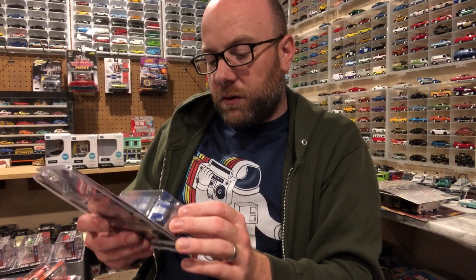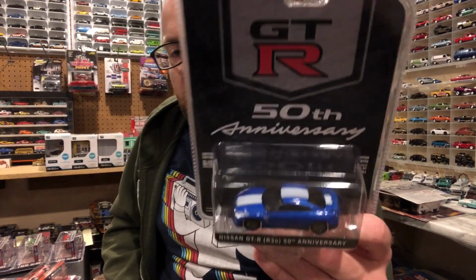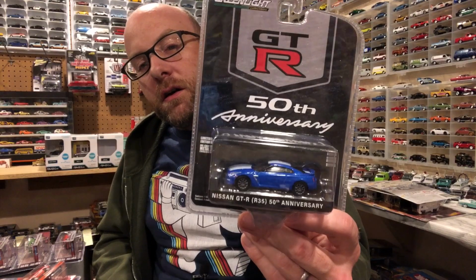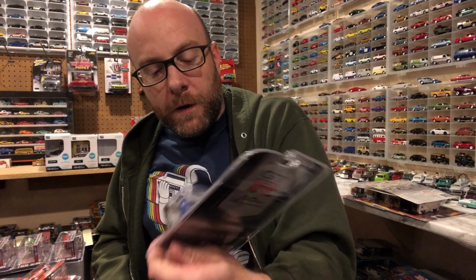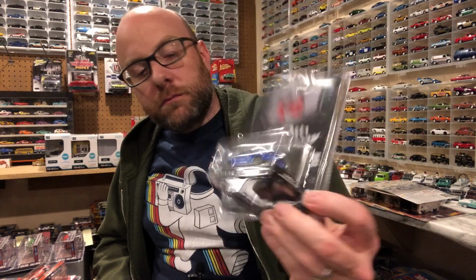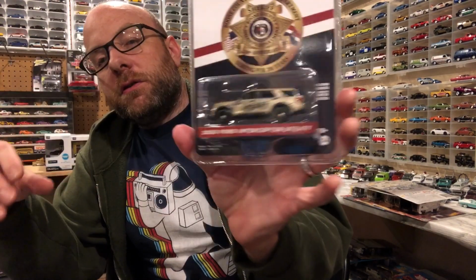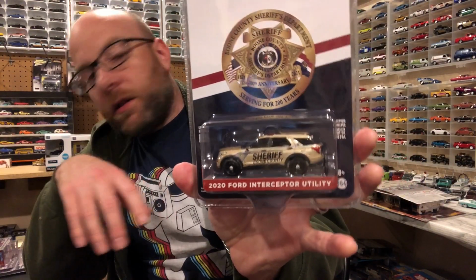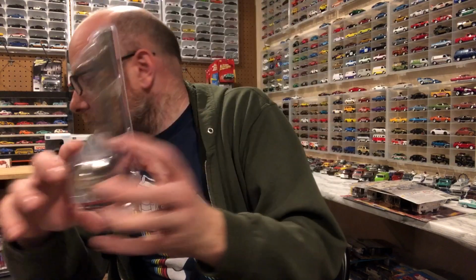This 50th anniversary Nissan GTR R35. That's pretty cool. I passed on the Tomica Limited Vintage of this car, somewhat regrettingly, but I got it in Greenlight. Not as cool as the Tomica Limited Vintage, of course, but pretty cool anyway, and a lot cheaper. This 2020 Ford Interceptor Utility is part of that anniversary set as well.